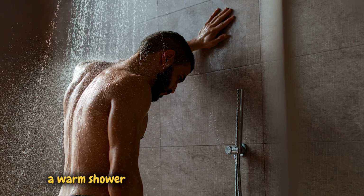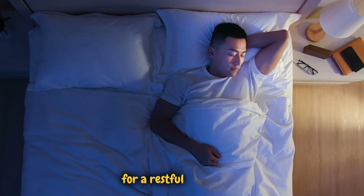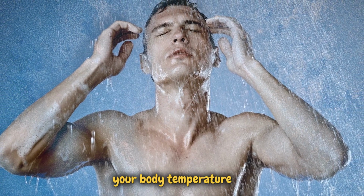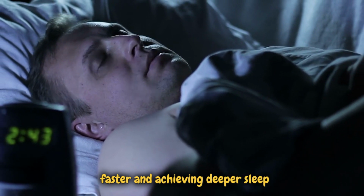Warm shower for better sleep. A warm shower before bed is not just about cleanliness. It's a crucial part of preparing your body for a restful night's sleep. When you step into a shower, your body temperature rises, and this triggers a process that aids in falling asleep faster and achieving deeper sleep.